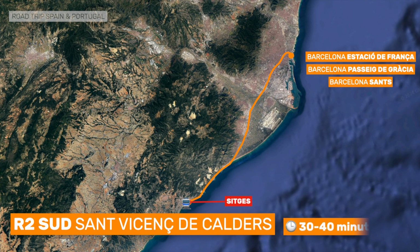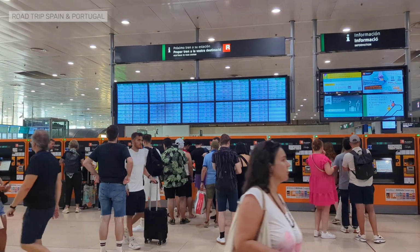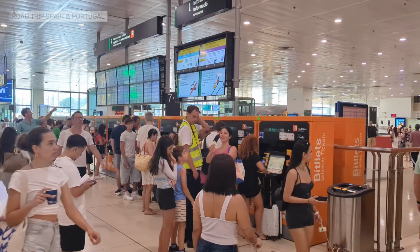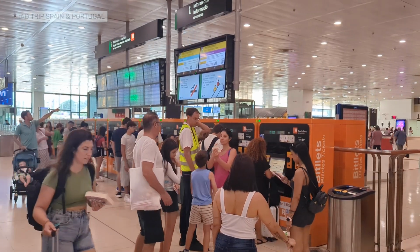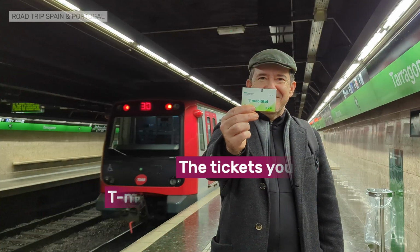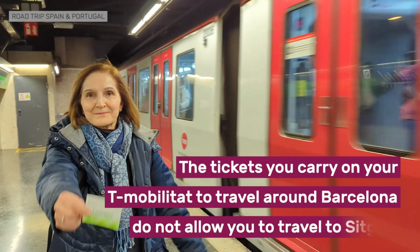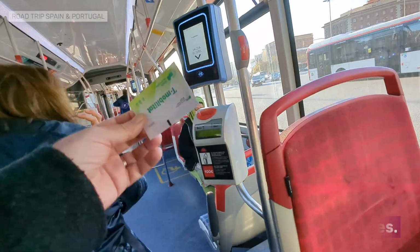We are getting on the train at Sants station, but the procedure would be the same at any other station in the city. We go to the orange machines to buy a round-trip train ticket. There is usually one or more railway company employees to help passengers, but the purchase is simple. We have to buy a train ticket because the tickets you carry on your T-Mobilitat to travel around Barcelona do not allow you to travel to Sitges.